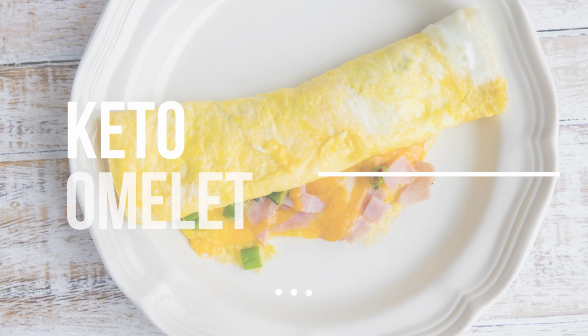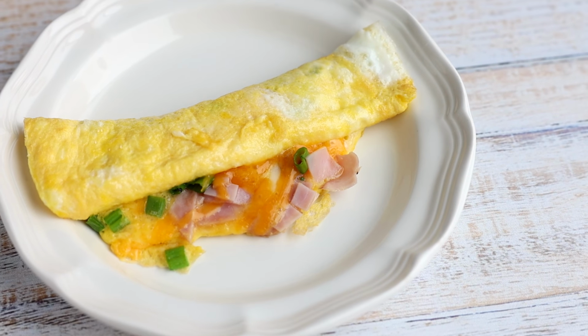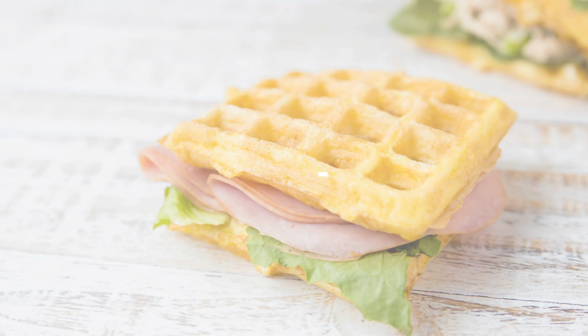And the last thing that we're gonna be having for breakfast on one of our days is just to use up some of our leftover eggs, and we're gonna make a keto omelet. At this point, if you have any leftover vegetables, you could go ahead and add that, even that leftover deli sliced ham, whatever you wanna put into your omelet, you can.